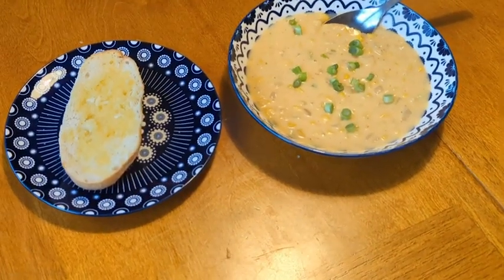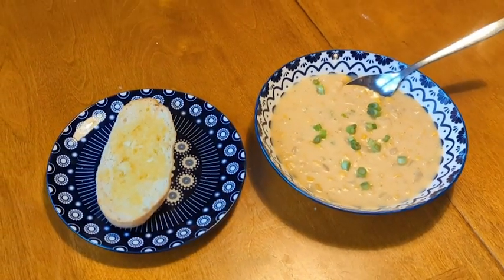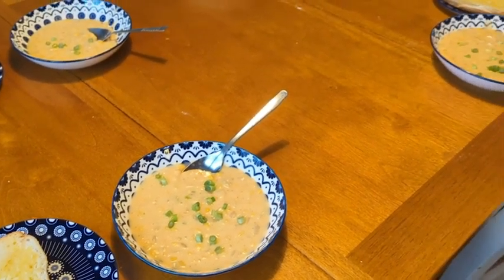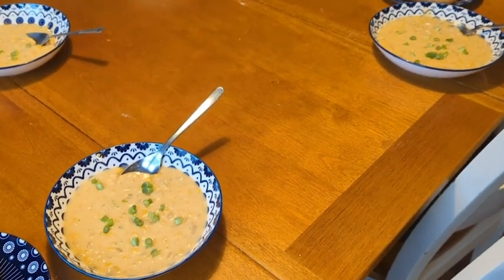So this is the mod blue one, and it is just a really pretty blue color. They are microwave and dishwasher safe, which is always important in our house.